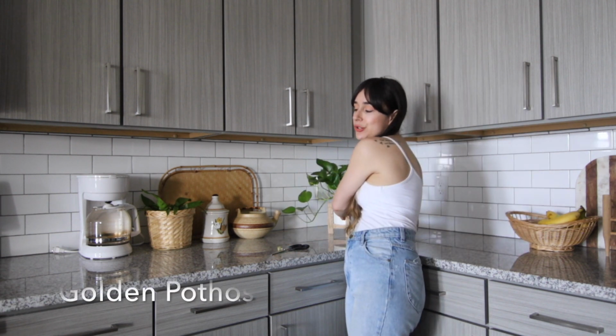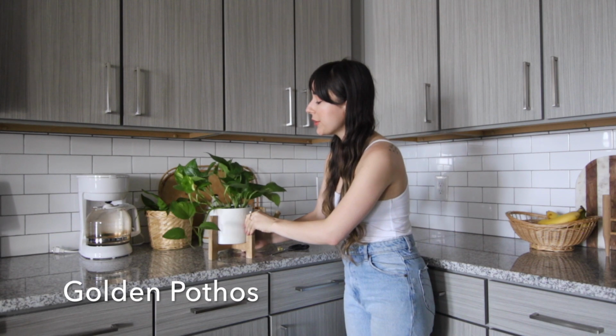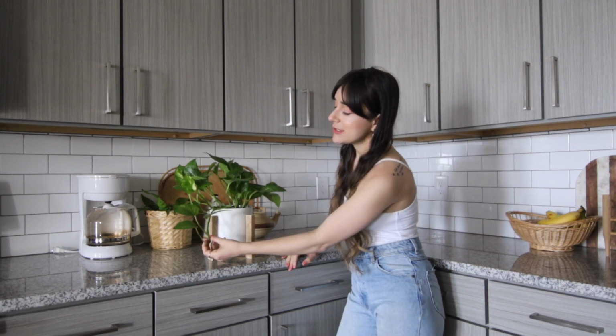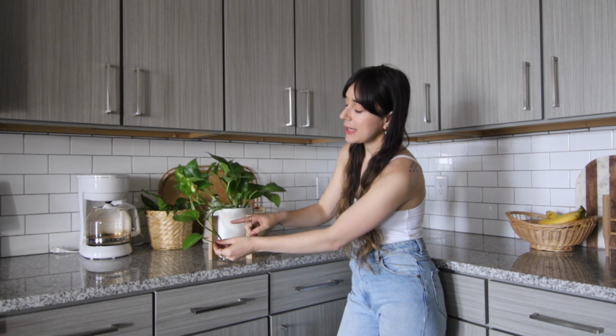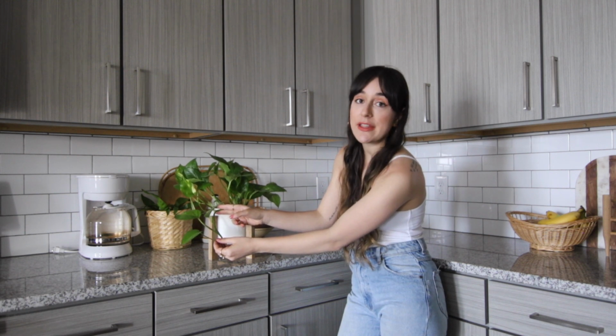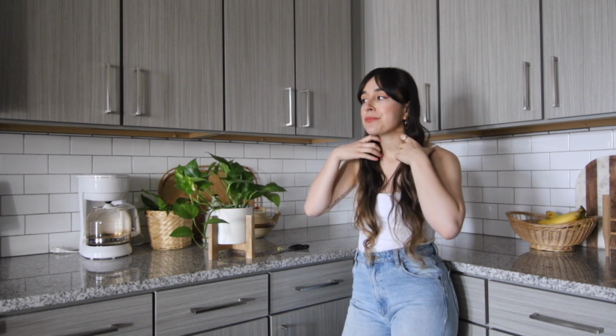And then over in this corner, I have my golden pothos, which is another plant that I highly recommend to any of you plant beginners because they're very easy to take care of and they grow very quickly. They grow these long vines, and you can count 5 nodes back on the vine and trim it there, and then you can propagate that. Propagation is basically where you take a tall glass, fill it with water, and put the stem that you cut off in there, and then let it grow roots for a couple months or so.